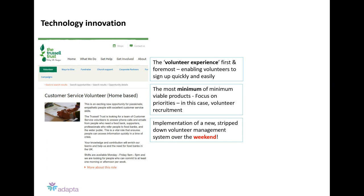They realised they needed something that could be put into the hands of prospective volunteers really, really quickly. Less focus on the internal business processes and much more focus on the volunteer experience. Picking up on Jonathan's point earlier of perfection being the enemy of good, they needed something good but not perfect, and they needed to focus on the most minimum of minimum viable products, enabling a volunteer recruitment portal that, amongst others, those furloughed British Gas staff could sign up through.